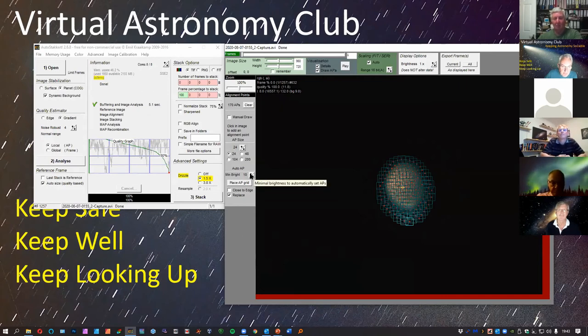And if you change this brightness, you can actually make it less. So if you're using an image of the moon where it's bright on this side and dark on the other side, you might find that it gets to a certain point and then the rest of the moon hasn't got any boxes on. You can adjust this down so that you get that darker bit with the alignment points on it. But with the moon images, I don't usually use such a big alignment point size. I usually use 104 for mine.